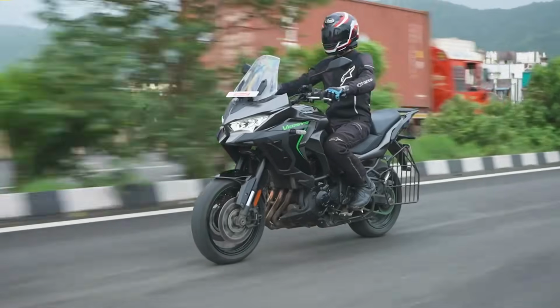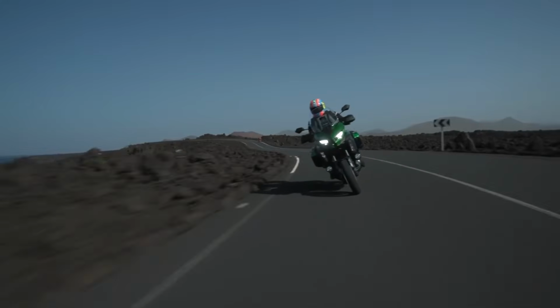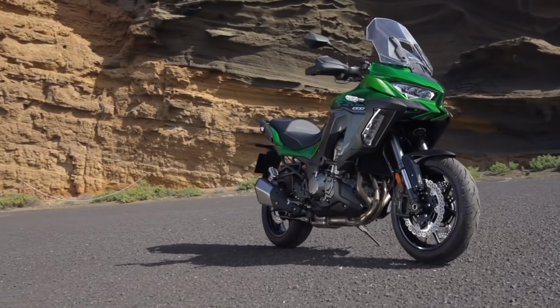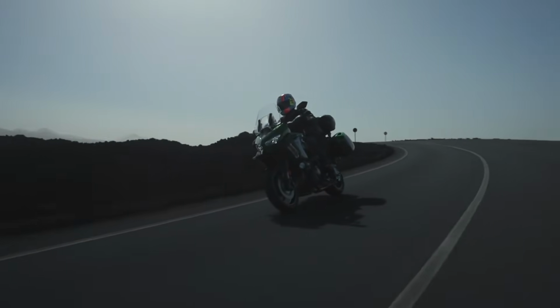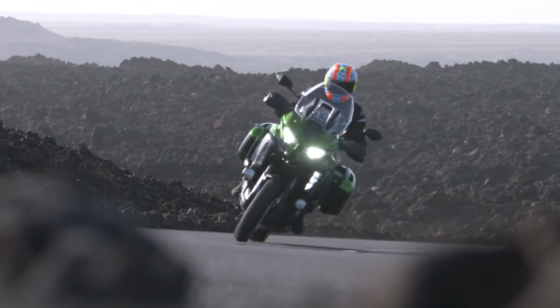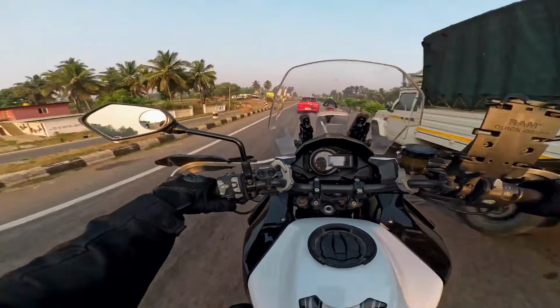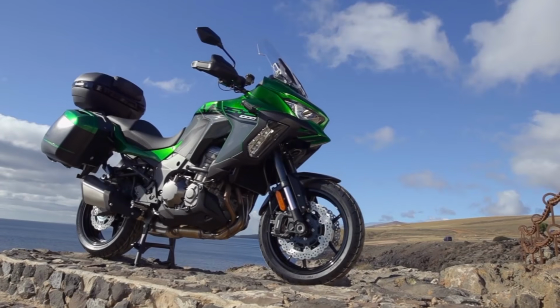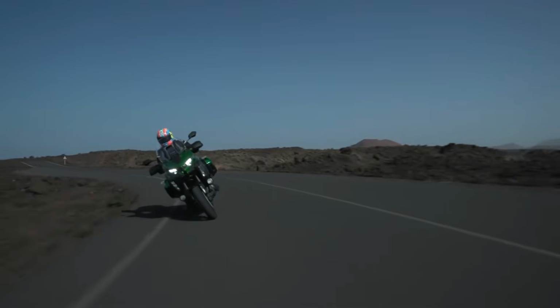What really earns the Versys 1000 its place is composure. The chassis feels planted when loaded, the suspension handles broken pavement without drama, and the upright ergonomics reduce fatigue over long distances. It doesn't require constant correction or attention to stay settled, which matters when hours turn into days. From here on out, the differences come down simply to refinement and how effortlessly these bikes cover distance.